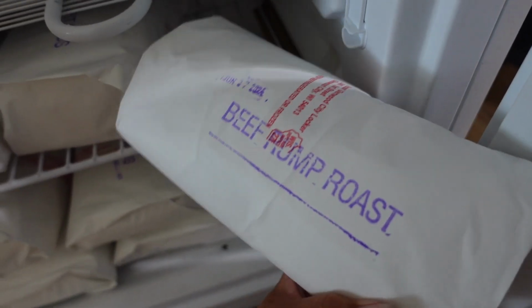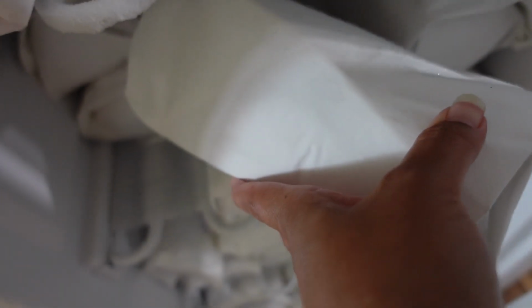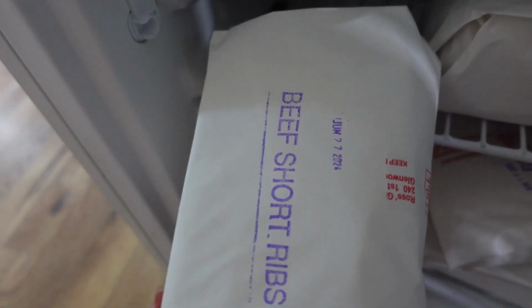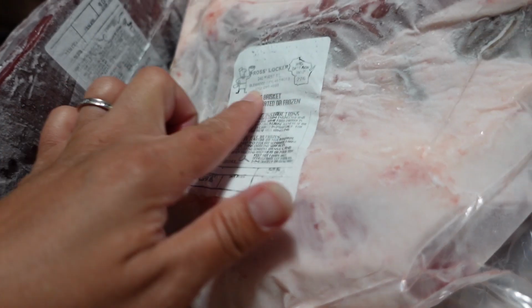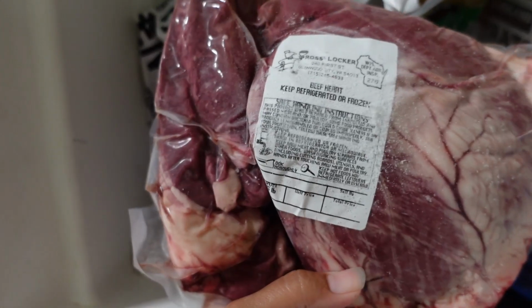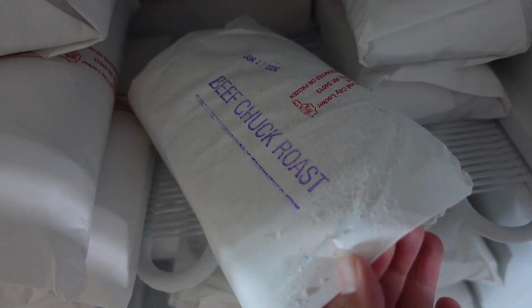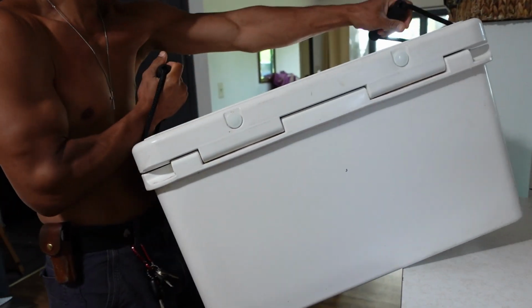We got 3 things of sirloin. We got 2 rump roasts. We got a porterhouse. That package looks huge. I'll show it to you in a little bit. We got 2 things of short ribs. We got 2 big things of brisket. I think they were more than 5 pounds each. We got 1 oxtail, I said that already, 1 tongue, 1 heart. We got 8 things of chuck roast, and we got 43 things of ground beef.